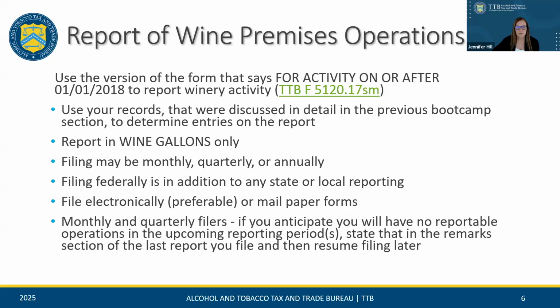When completing your report, you should have on hand the production records, the bottling packaging records, and records that detail any additional steps your product went through, sweetening, addition of wine spirits, etc. The report is completed in wine gallons only. A wine gallon is a U.S. gallon, a United States gallon of liquid measure equivalent to the volume of 231 cubic inches.